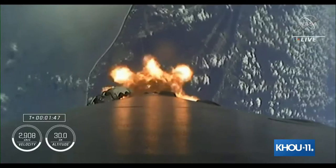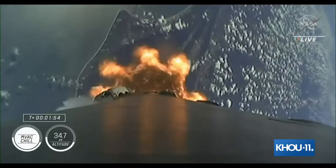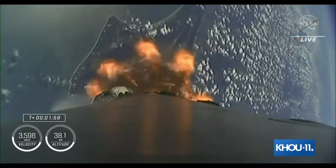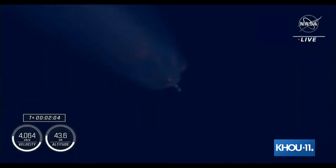And there you heard that call out. And then we'll have MECO, or main engine cutoff, where the 9 engines igniting will cut off in preparation for second stage separation. Then we'll see the single Merlin vacuum engine on the second stage ignite and continue to carry the crew 5 astronauts to orbit. Just like we did on first stage, that MVAC chill is intended to help pre-chill the hardware prior to the full flow of that densified liquid oxygen.